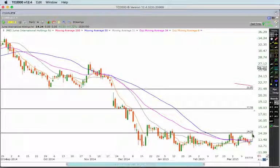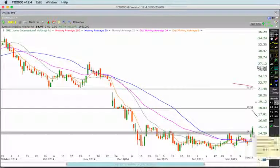And price moved higher, tested the resistance at 1436 again. Let's see what it does in the next few days. This is the break. Breaking above resistance. This is a very important day, breaking above resistance.